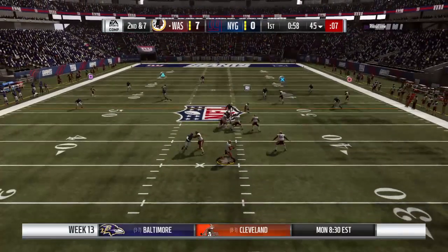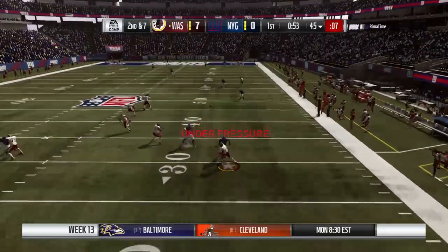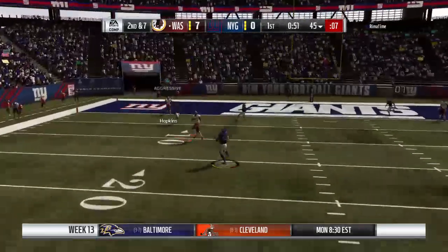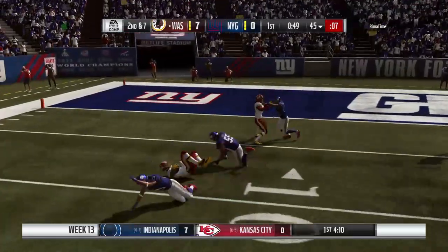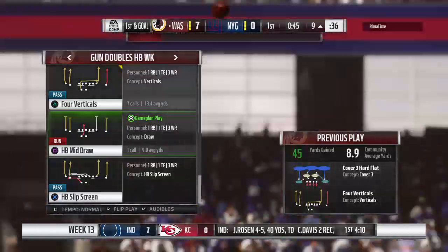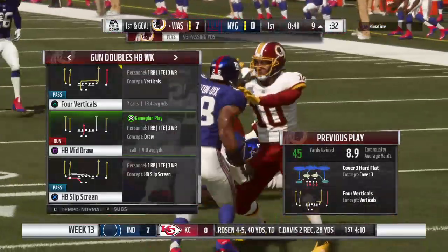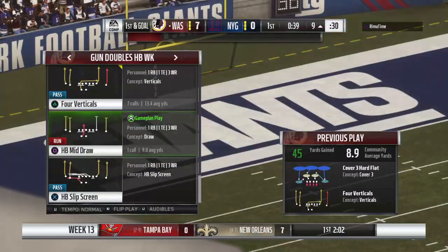On second down, here's Carr. Flush to his right. Going deep for Hopkins. It's caught at the 10. And this will get him all the way inside the Giants' 10. A huge play there for Washington. 45 yards.